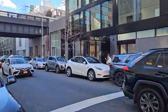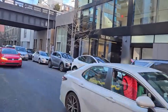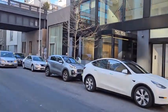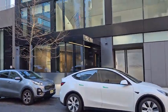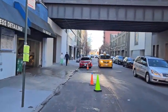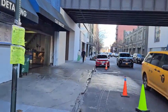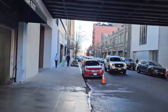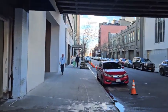We're going to go down West 24th Street, where I'm going to point out a few more art galleries to you. These art galleries are open to the public. They're free admission. However, the art that's on the walls is for sale.